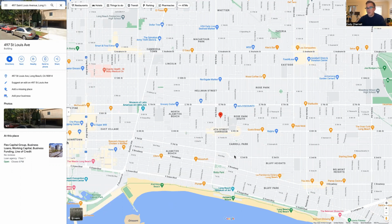This location has a ton to offer. Just a little over a block south of this property is the 4th Street corridor. People commonly refer to it as Retro Row. From Cherry all the way over to Junipero, you have a whole block of commercial storefronts with really trendy restaurants, coffee shops, wine bars, vintage stores. It's a popular place for people to hang out, and it's a great amenity to have close by if you are a tenant living in a building like this.